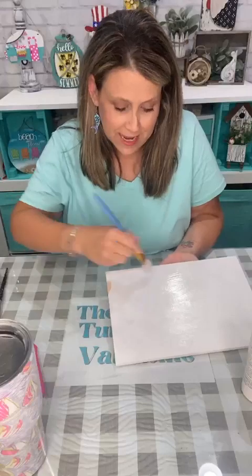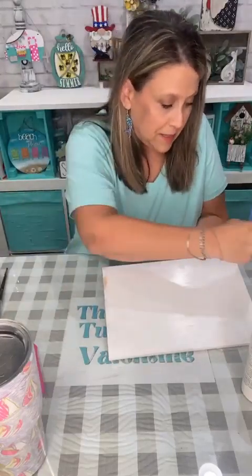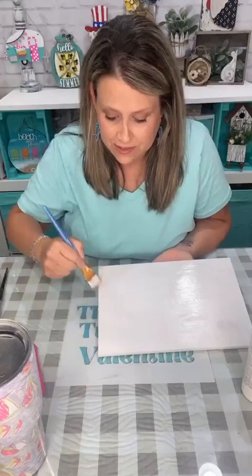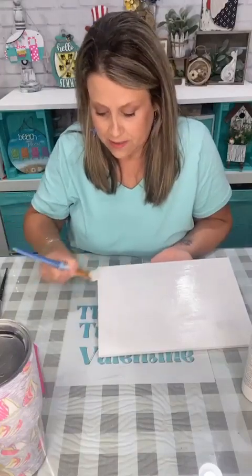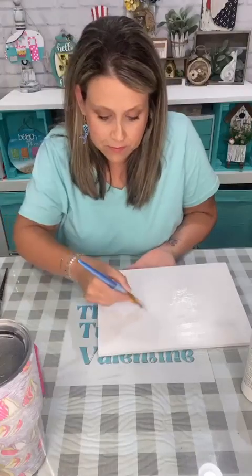Oh, yep, Christy, you can if you decide that you like what I'm going to do. But anyway, I'm just giving this a good coat of white before I start. You can definitely use a canvas. I don't know, I just picked this to put it on something solid, I guess. I don't know why.